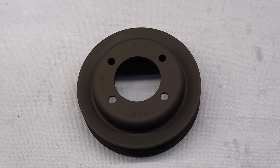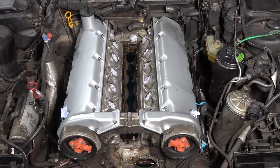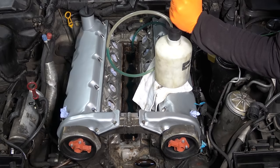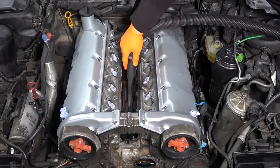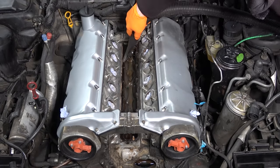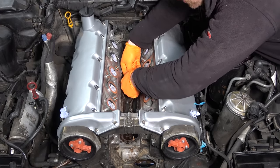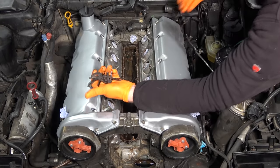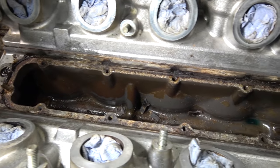I quickly spruced up the water pump pulley with some high temperature black paint. Looks lovely. Now I need to start cleaning this stuff up here in preparation for the new gasket. Now we need to remove the old gasket. It stinks as well! Old shitty cork gasket. That's what's left of it. So the sealing surface is looking really bad.